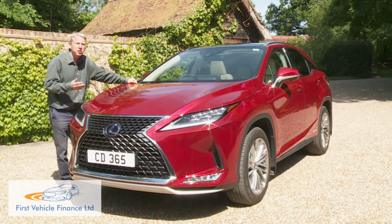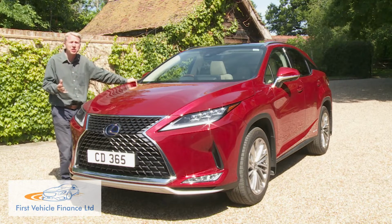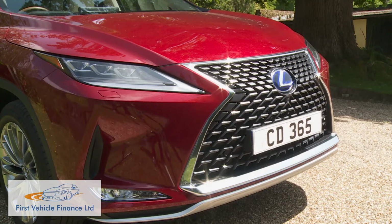The changes made to this 4th generation AL20 series RX are subtle but really quite effective, intended to add elegance without diminishing this design's powerful SUV image.